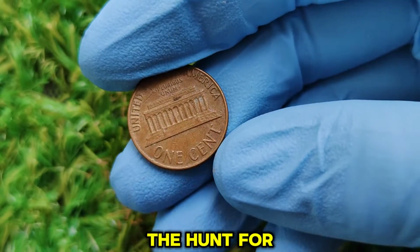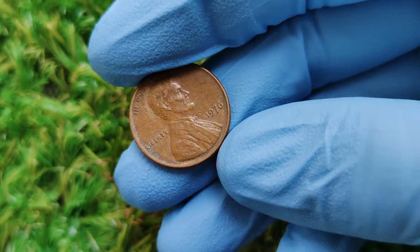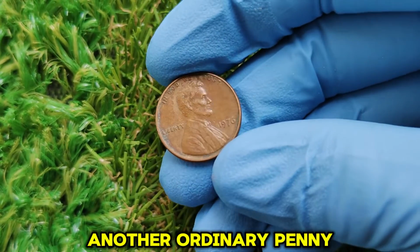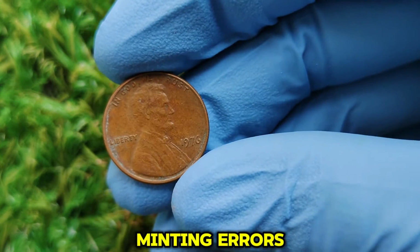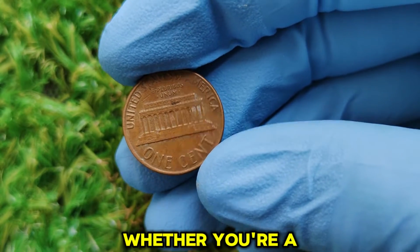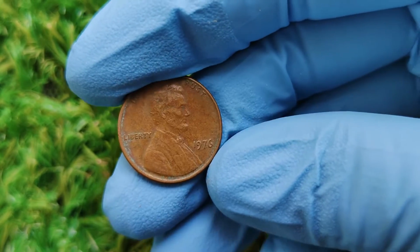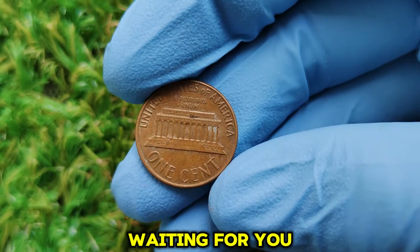Conclusion: the hunt for a 1976 Lincoln penny worth $91,000. So, there you have it, the 1976 Lincoln 1 cent. While it might seem like just another ordinary penny, its historical significance, combined with rare minting errors and top-notch condition, can make it a collector's dream. Whether you're a seasoned numismatist or just starting your coin collection journey, be sure to keep an eye out for this hidden gem. Who knows? You might just have a $91,000 penny waiting for you.